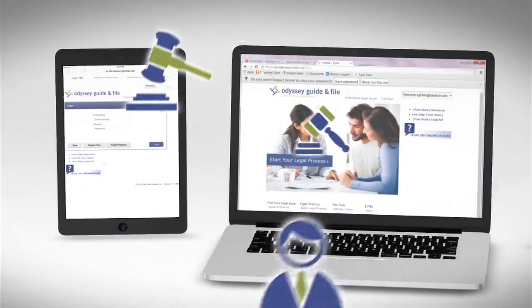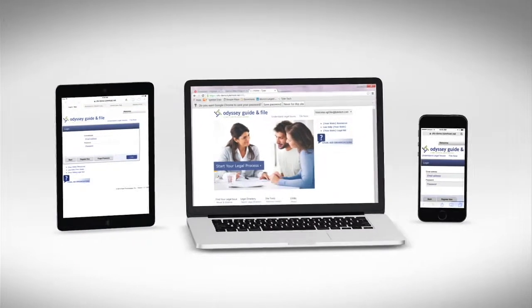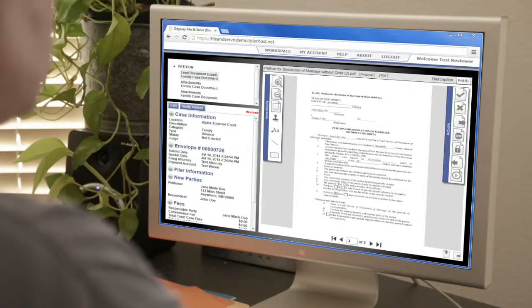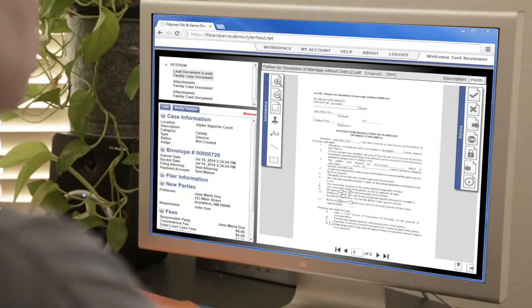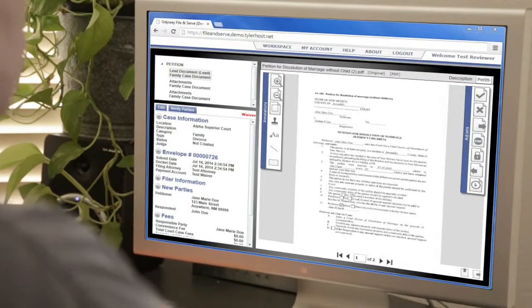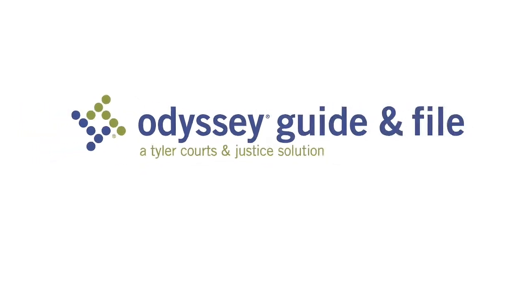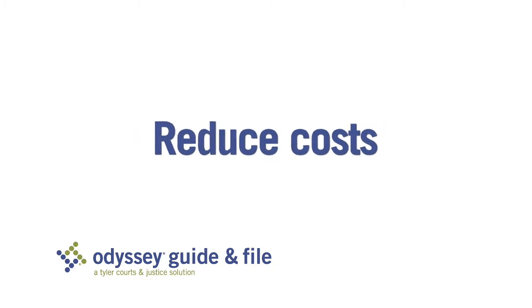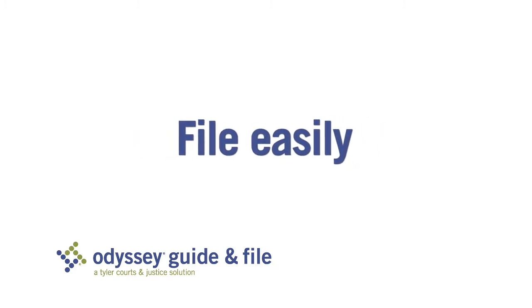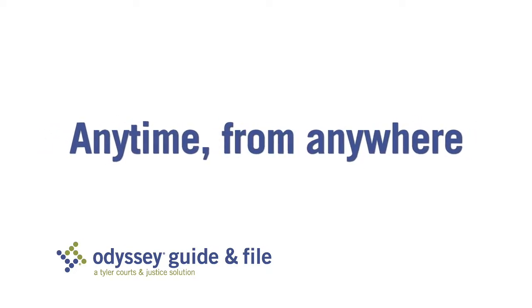This translates to a greater number of filings entering the court electronically and eliminates the need for paper. The clerk reviews the filing, and case information is populated into the case management system, allowing both the court and the filer to remain informed. Odyssey Guide File. Now you can save time, reduce resource costs, and allow your self-represented litigants to file easily, anytime, from anywhere.